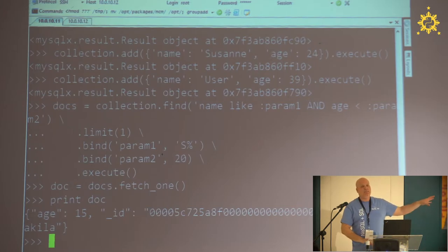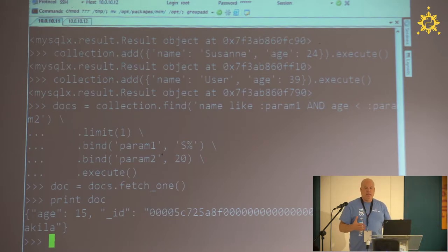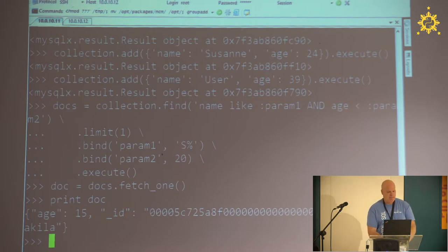Now the ID is very important, because the ID is acting as a primary key. MySQL, like many other databases, needs a primary key for everything, and this is the key you look up by. So the key was created automatically for us. We can, if we want to, set a key by ourselves, but if we don't, the interface automatically creates the keys for us. If you create them yourself, make sure you are creating a unique key for every document. It is, after all, a table, otherwise you have two documents with the same ID, which doesn't make much sense.